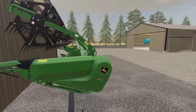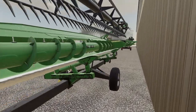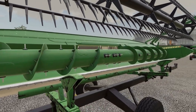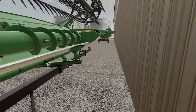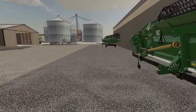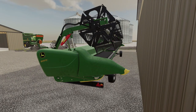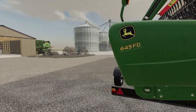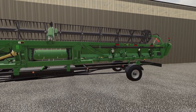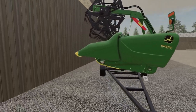And what I mean by auger, let me see if I can get in there and look. Jump up. There you go. You can see this auger pulls the material into the feeder house there, where on the Draper head it's belt driven. So the belts pull the material into the feeder house. Both of them have their advantages and disadvantages. Most of your larger headers, 45 feet and larger, are the Draper style, just for weight management, things of that nature.